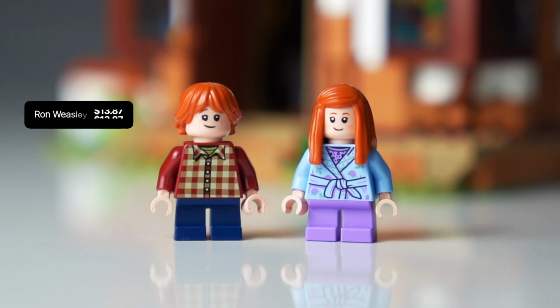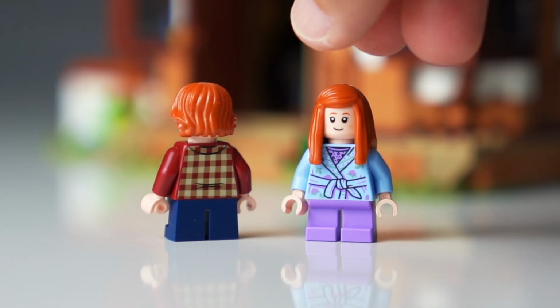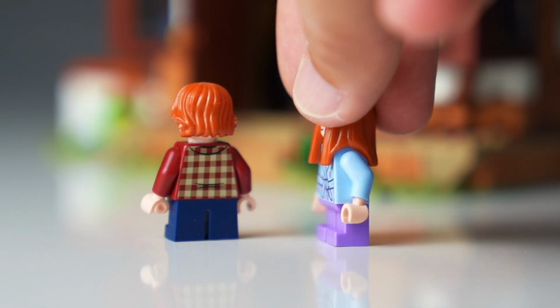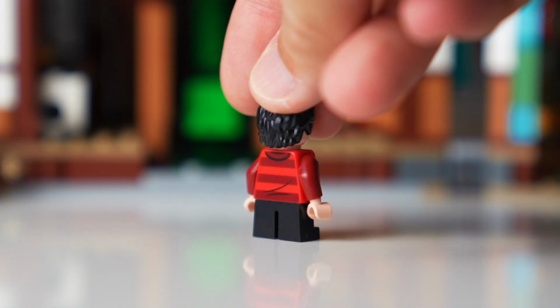Ron and Ginny both have their respective outfits from the initial Burrow scene, with Ron having his patterned button-down shirt and Ginny with her blue and purple bathrobe. And then lastly, you have Harry Potter in the Burrow, which you have to have, as he is the big rescued visitor.